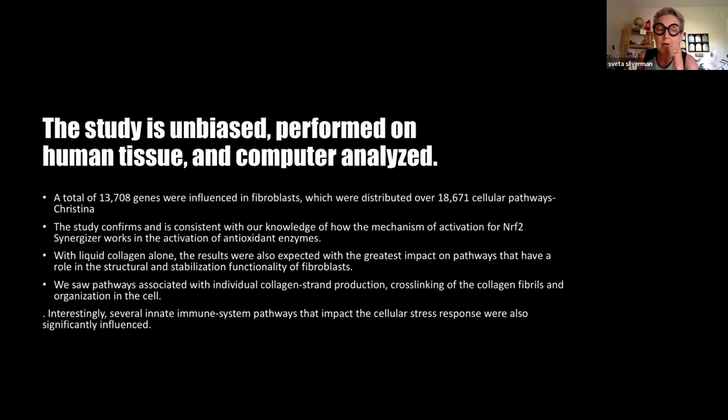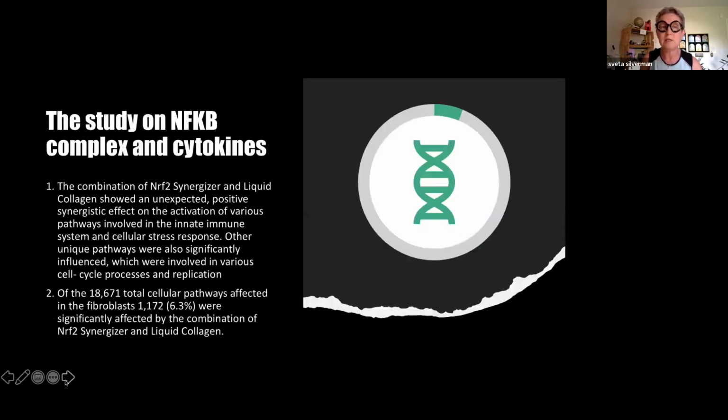Interestingly, several innate immune system pathways that impact the cellular stress response were also significantly influenced. Now, going back, what's the innate immune system? Innate immune system, it's our immediate immune response. This is our gateway defense. This is like in the gut, you eat something and there are bugs or whatever. You have something from the outside, that's your innate. That's what we need. This is so critically important, not going into any disease.